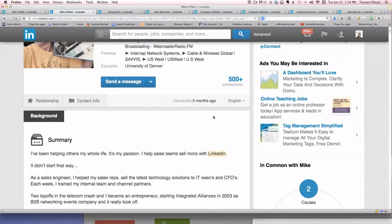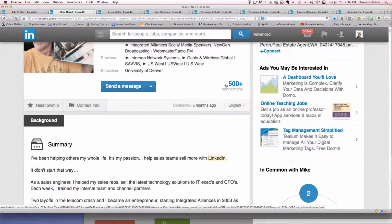Also, you want to grow your connection list to 500 plus. The more connections you have, the more people who are going to find you. It's that idea of the six degrees of separation, I guess. The more people that are in your first line, where you know them, the more people that you know.